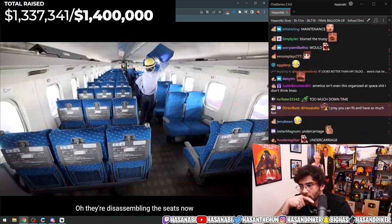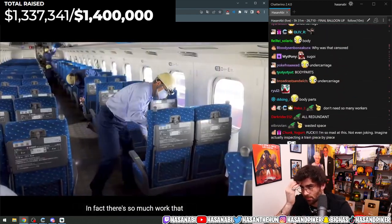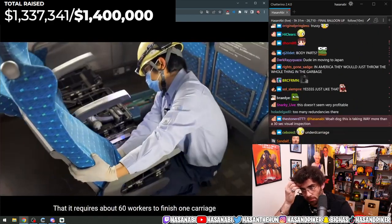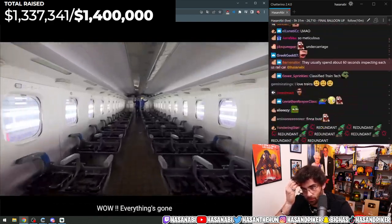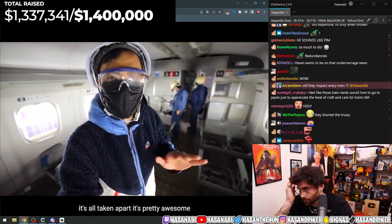Oh, they're disassembling the seats now. It seems like there's a lot for them to do. In fact, there's so much work that takes place in the Mae Sagyoba that it requires about 60 workers to finish one carriage. Wow, everything's gone. So I'm inside of the train right now, and you can see that it's all taken apart.